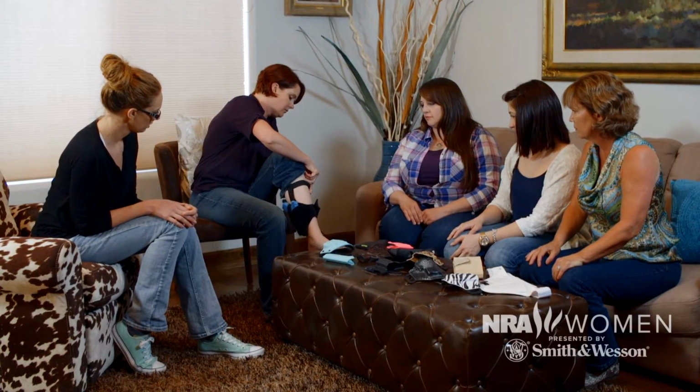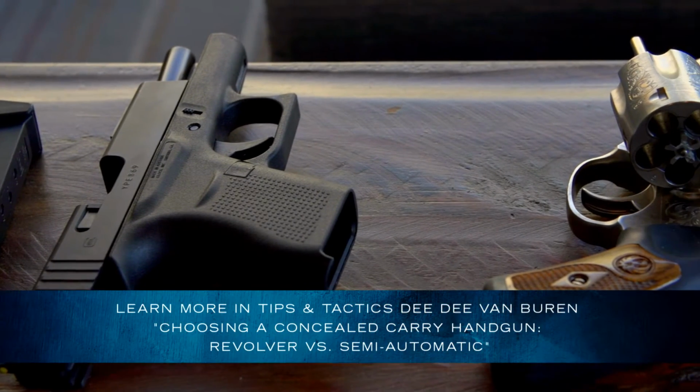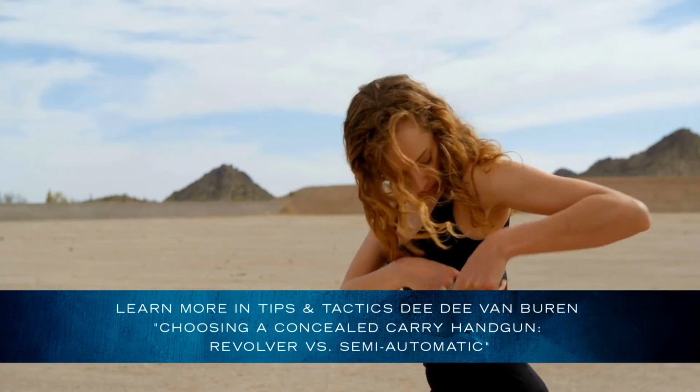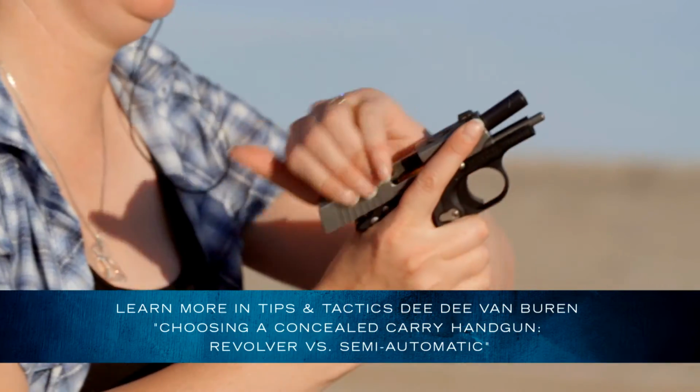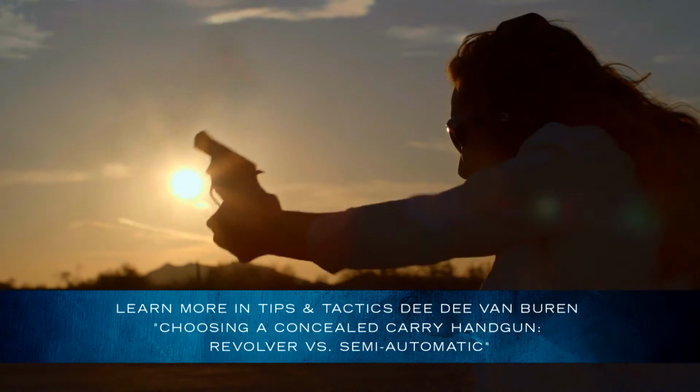Now, there are two types of firearms. There is a revolver and a semi-automatic pistol. Deciding on which one is right for you will depend on your unique preferences. Now, each of these have their own set of characteristics, advantages, and disadvantages. Knowing which one is right for you will depend on how you rank or prioritize these differences.